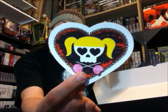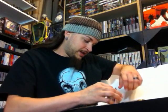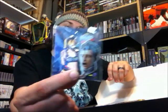You got a heart magnet, with a little skull and crossbones pigtail head on it. You have a Lollipop Chainsaw little rub-on tattoo there. We got, this is really cool, a USB flash drive with her boyfriend's head floating around in it. This is a really awkward position I'm in, so sorry. We have a few of these keychains of her boyfriend's head.